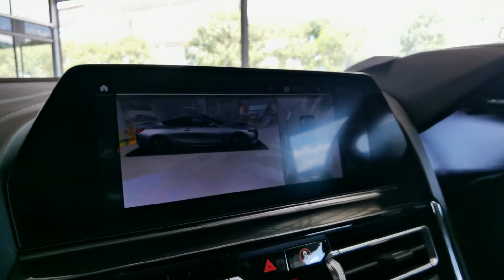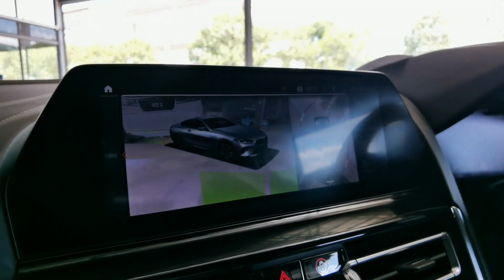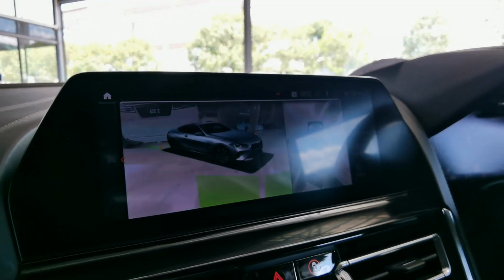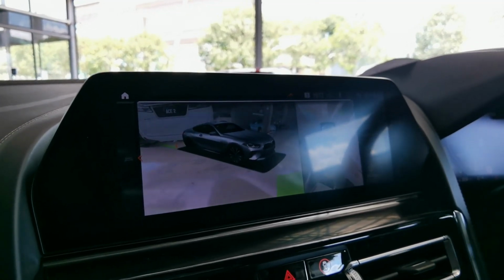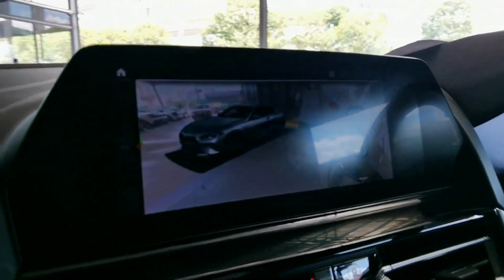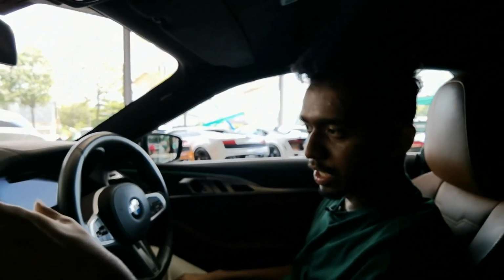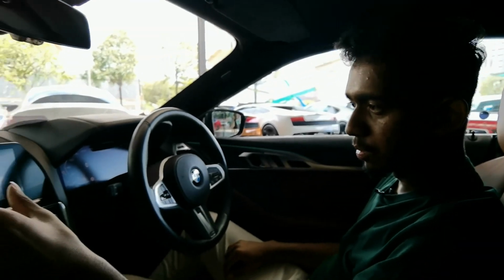I mean, come on. I think even if you turn the wheel, oh, it doesn't work, but somebody told me it does. But yeah, you can also do it with the gesture control. Hold on, let's see if it works.